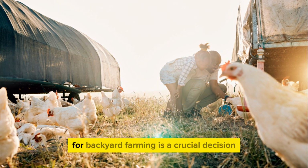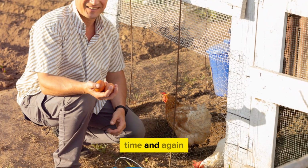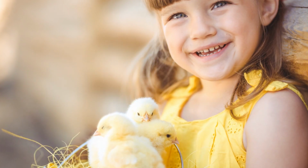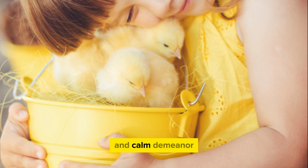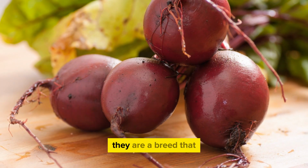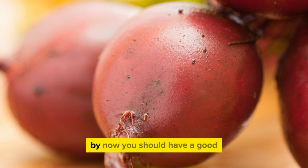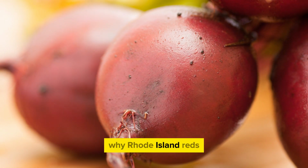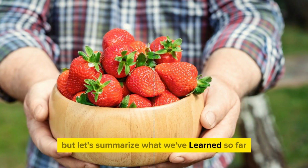Choosing the right breed for backyard farming is a crucial decision, and Rhode Island Reds prove time and again to be a rewarding choice. Their resilience, adaptability, prolific egg-laying capabilities, and calm demeanor all contribute to their popularity among backyard farmers. They are a breed that offers a lot, asking for little in return. By now you should have a good understanding of why Rhode Island Reds are a popular choice for backyard farming, but let's summarize what we've learned so far.